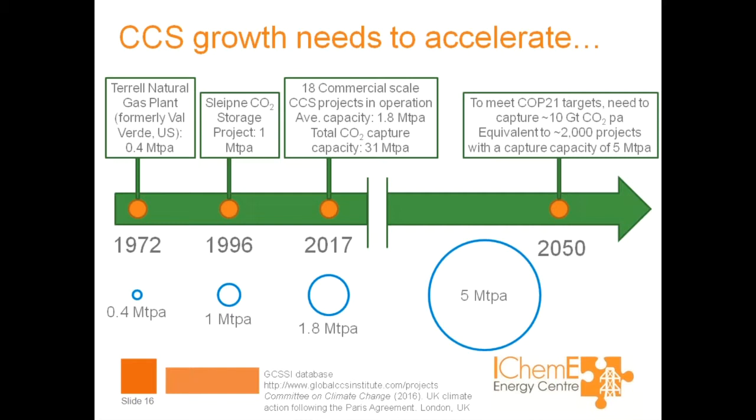Say if they're about 5 megatons, then you need about 2,000 projects. So we've got to move rapidly and quickly to large scale, and that's why the emphasis has been very much, if you're going to do carbon capture and storage, you've got to do it on this sort of scale and to do it very quickly.